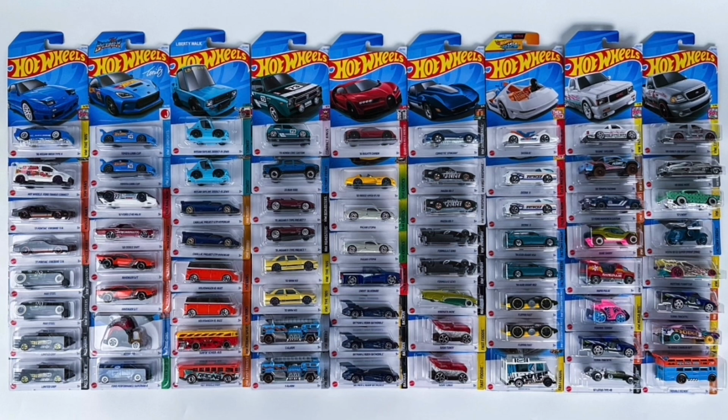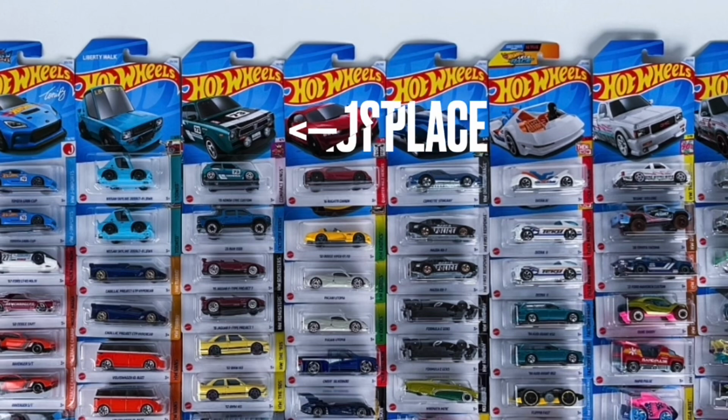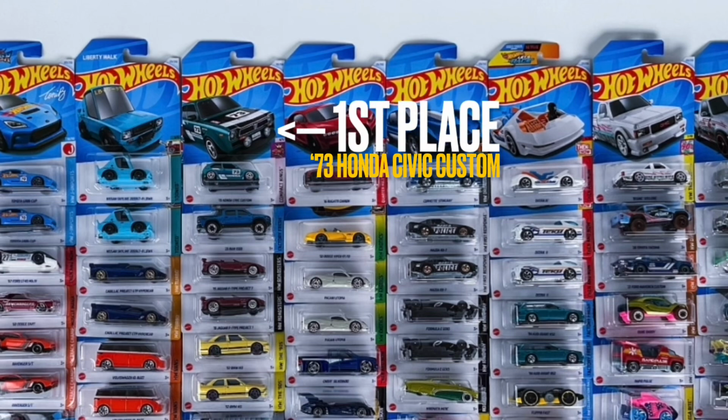And that does lead me onto my first place car for this case. So in first place for me is going to be the 73 Honda Civic Custom. This thing is absolutely beautiful in my opinion. I love the colour scheme here, I love the colour, I love the tampo work, I love the wheel choice. I just think it's absolutely stunning and I can't wait to add it to my collection. It just looks great in my opinion. What a great release of that casting.